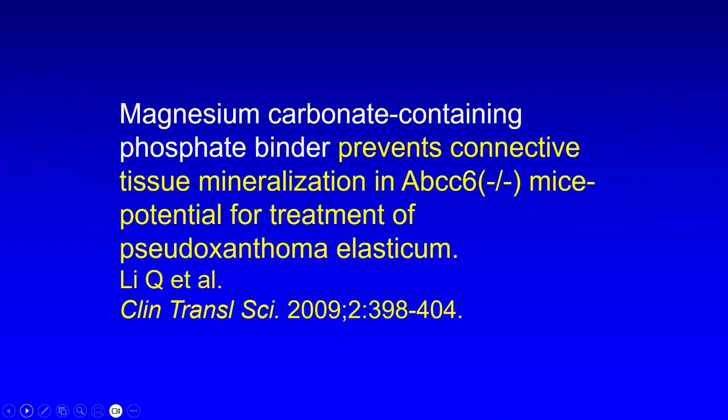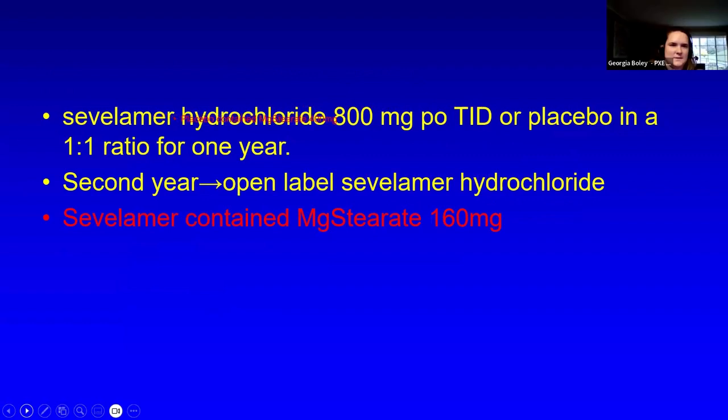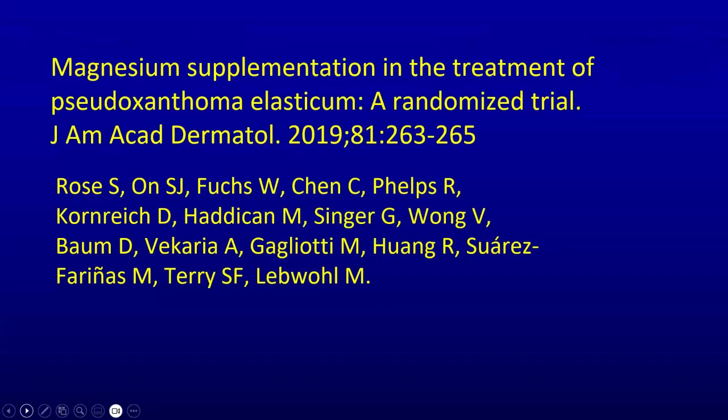I'm going to tell you, Georgia, because I'm going quickly, I'd like you to go to slide number, see what number it is, 74. What's the words on it? It says dietary magnesium, not calcium, prevents vascular calcification in a mouse model for PXE. And I hope everyone's been able to follow and go 3 slides forward. And again, another slide showing that magnesium reduces carotid thickness in a mouse model of PXE.